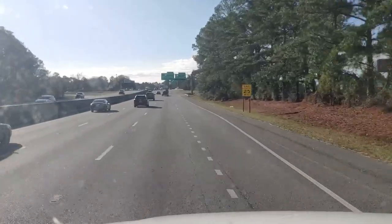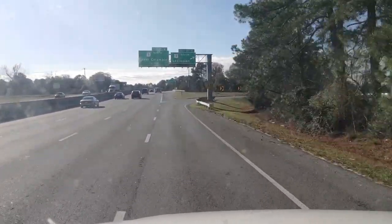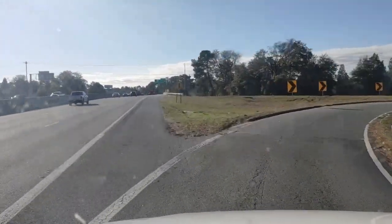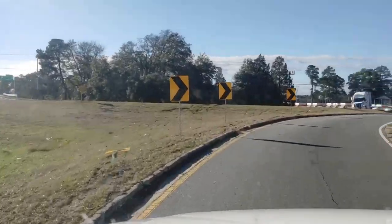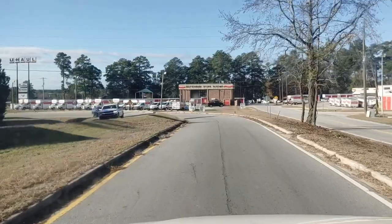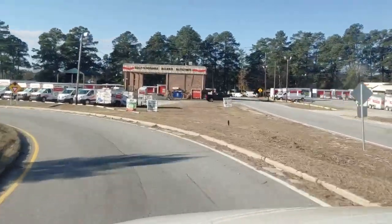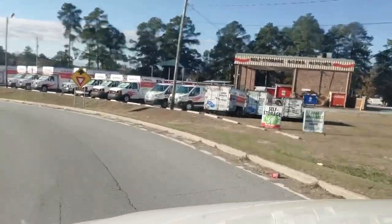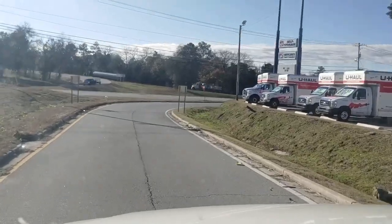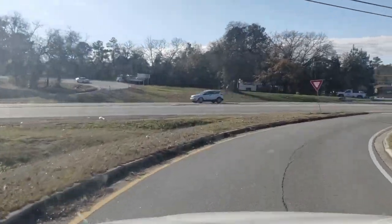Exit 111A, US 1 South, Lexington. Woo! Slow it down, slow it down. 25 miles per hour. Woo! Tight little exit right there. Y'all seen that sign said Lexington? Y'all didn't figure out where I'm at. I'm at West Columbia, South Carolina.